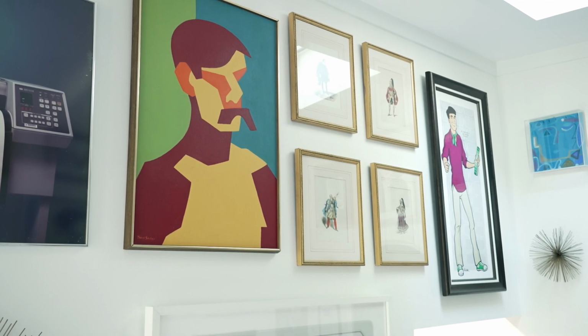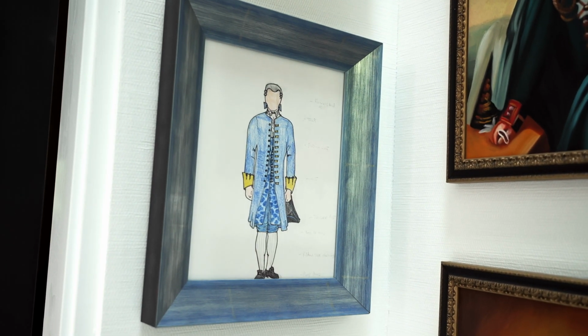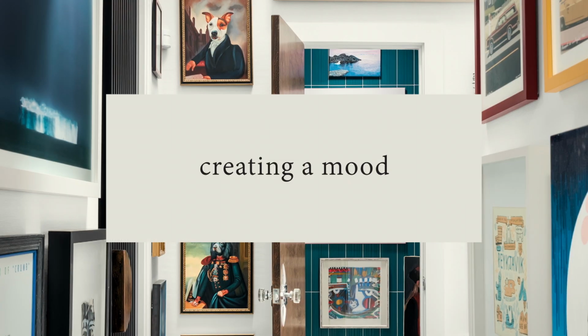Hands down, the very most important thing to remember when you're choosing art for your home is you have to love it. It can't just be a piece that you're like, oh, that's fine, that'll do. You have to have a strong feeling towards that piece of art, and once you bring it into your home, you're gonna find it totally evokes a mood or a vibe. So next, let's get into how art can actually help create that specific mood or vibe.